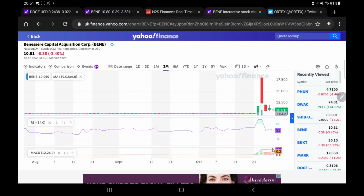If this does change, if we start to see a bit more uptrend, if we start to see volume come back into the stock, my opinions of course can change as well, but this is just what I personally believe based on what we are seeing today. I hope you guys do understand that.